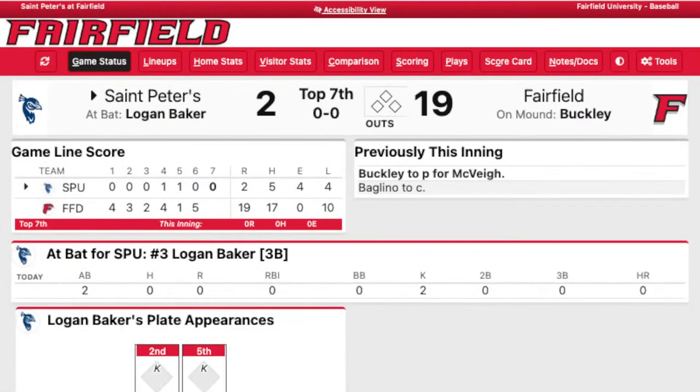And we have a pitching change here for your Fairfield Stags, number 27, Bo Buckley. Kyle, is there anything to know about Bo Buckley? Yeah, Bo Buckley residing from Canada. He's seen not too much action today, just 8 innings total in his career.